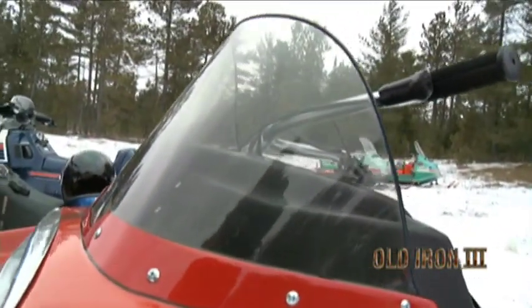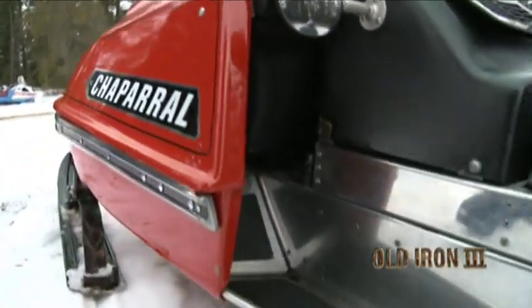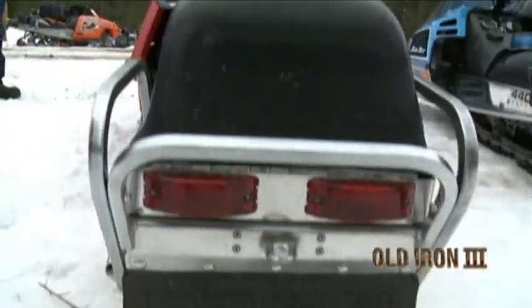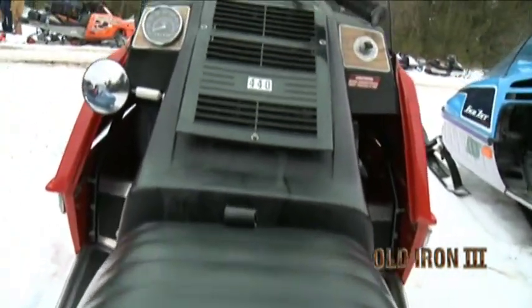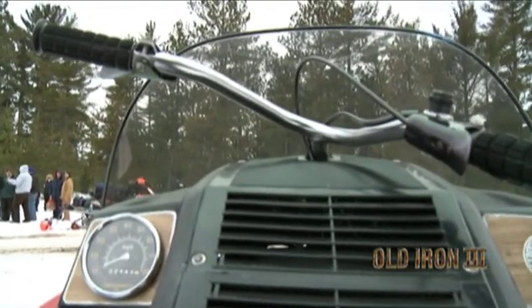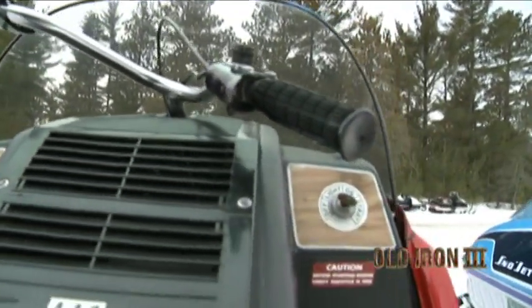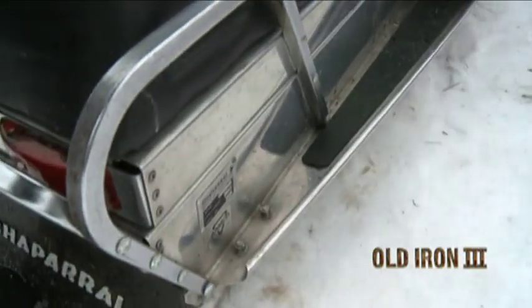My son's brother-in-law knew I liked Chaparrals, and he stopped by one day and told me that out on a corner in Saginaw there was a Chaparral on a trailer. I just rode out there, and I ended up buying the trailer and Chaparral for $100. And I told the lady, if I ever get it restored, I'll bring it back, which I did. I took this sled back and showed her. She couldn't believe it because it was quite a rust bucket when I got it.